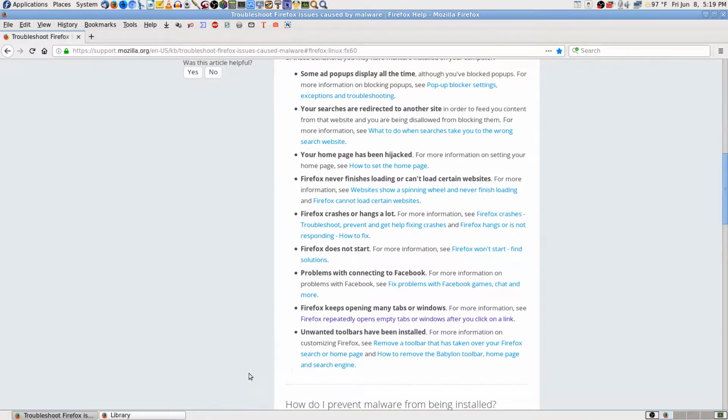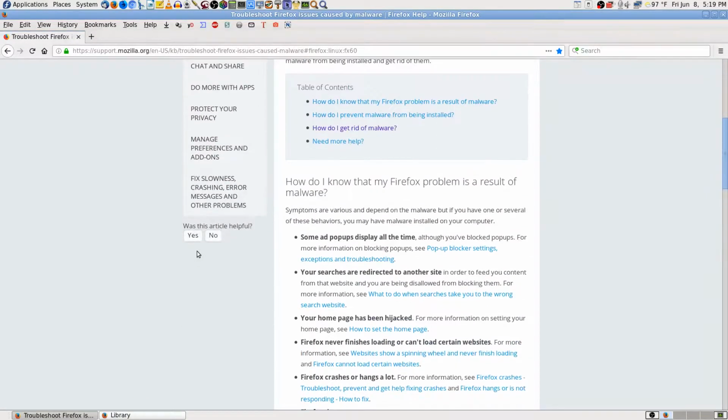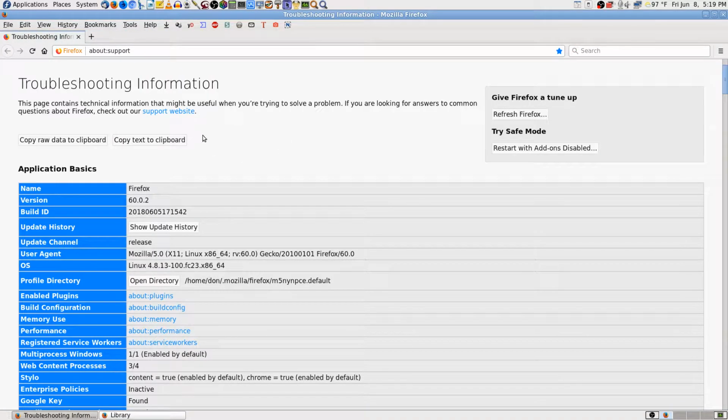These are just symptoms of malware and stuff. Okay, now there we go. Troubleshooting information. This is where you go to refresh Firefox. Okay, I found that in all my research. I'd seen it before, but I didn't remember. Well, usually I see it, it pops up at the bottom saying, don't you want to refresh it?